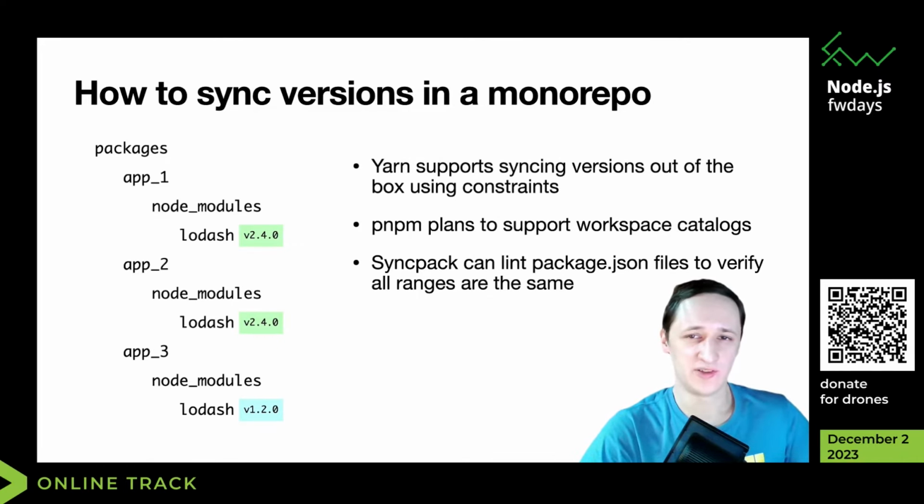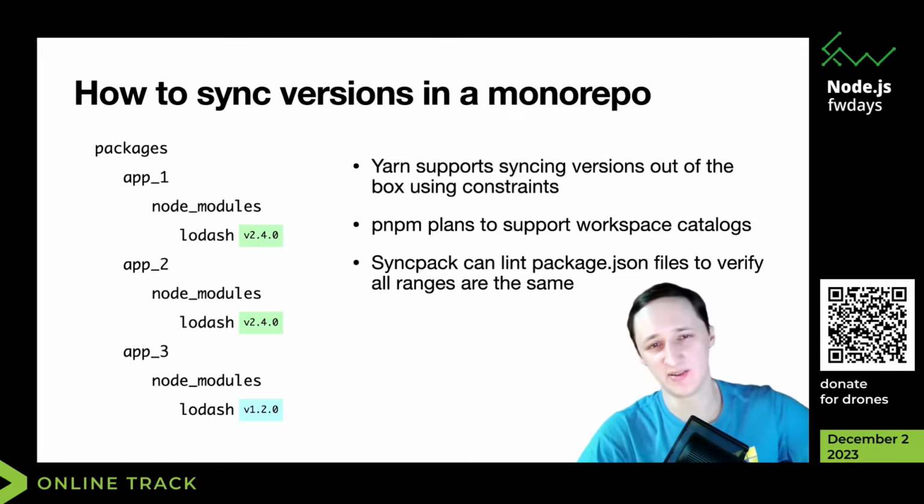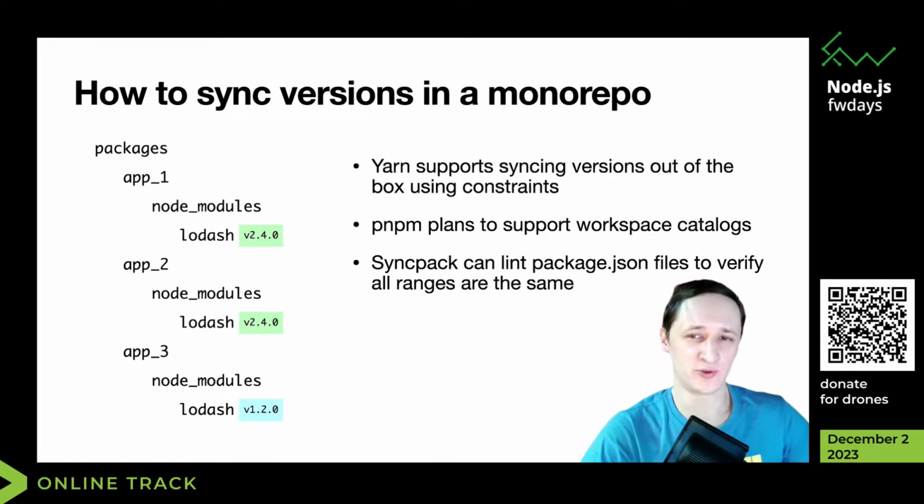Whether you're dealing with peer dependencies or not, it's preferable to use the same version of a dependency across all of your projects. Doing so can help you avoid issues related to peer dependencies and reduce the size of your packages. To the best of my knowledge, only Yarn currently supports syncing versions of dependencies out of the box using constraints.